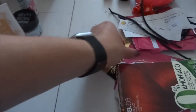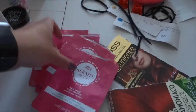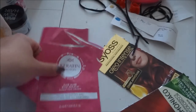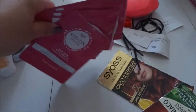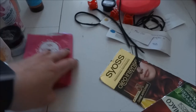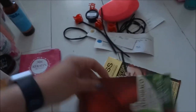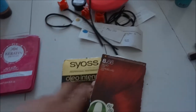What else? I have like a pile of things here. We should take these. I have 1, 2, 3, 4 of the keratin from Primark. They don't do it anymore. I've been searching every time I go to Primark, and they don't have it, so that sucks. What else? I have 2, but it should be more.